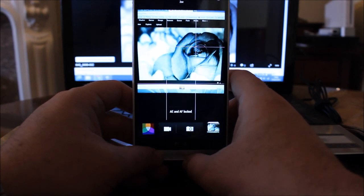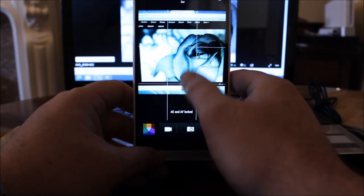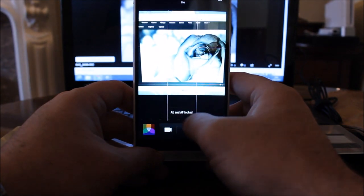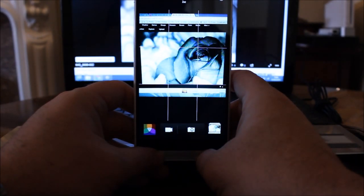So, you know, when you want to, instead of having to focus and recompose because a particular bit of the scene is further away than another, rather than it just focus in the middle, you can just put your finger somewhere, it'll lock the auto exposure and autofocus, and then you can take the picture. To get rid of it, just tap again somewhere in the middle.